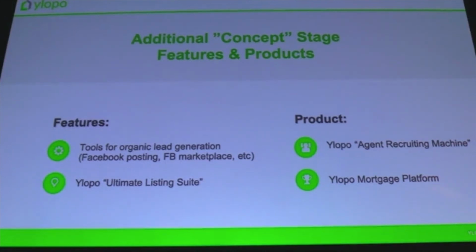Yep, exactly. Something we call the Ultimate Listing Suite, which is going to be a lot of the technologies we already have with additions like, for instance, easy to generate flyers, editors, single property websites that are easy to make and all that kind of stuff.